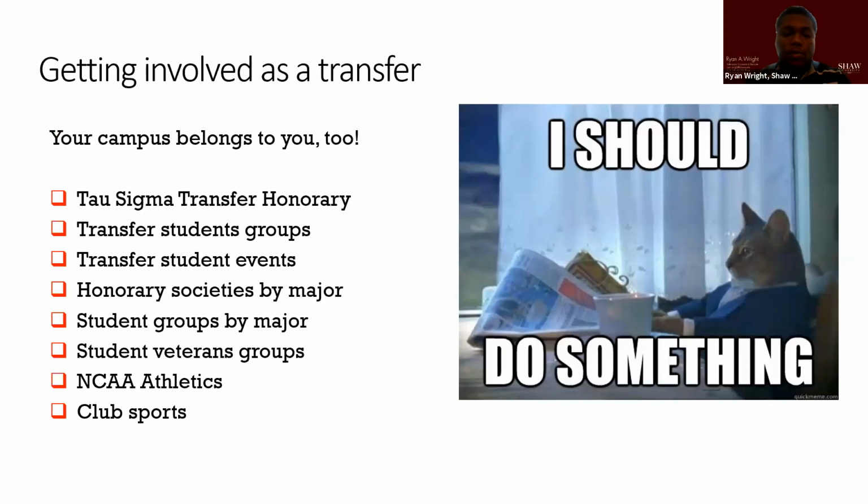All right, so some ways of getting involved as a transfer student. Of course, your campus belongs to you too. Once you take the picture for your student ID, that campus belongs to you. So make sure you get involved. The campus involvement is a very critical part of your college experience, and coming from a former student body president, it is very important. So check with your campuses.